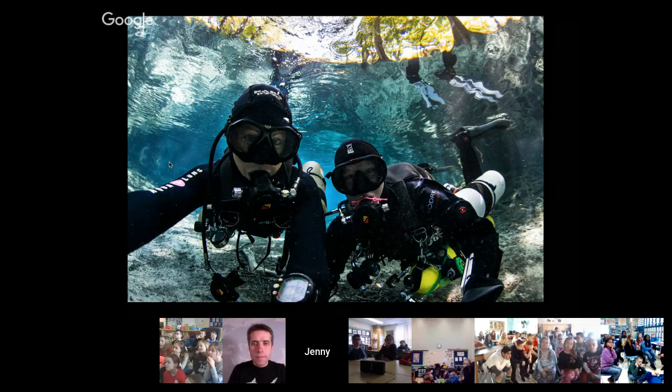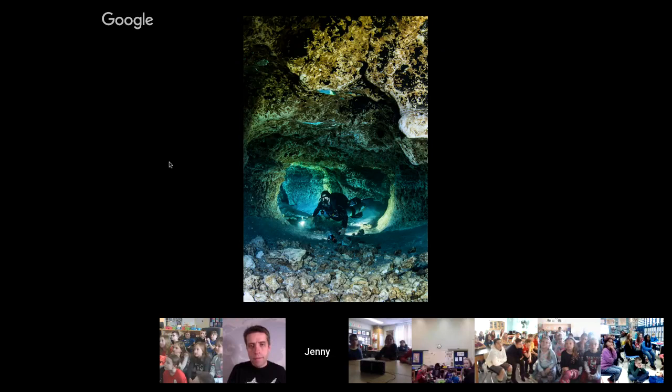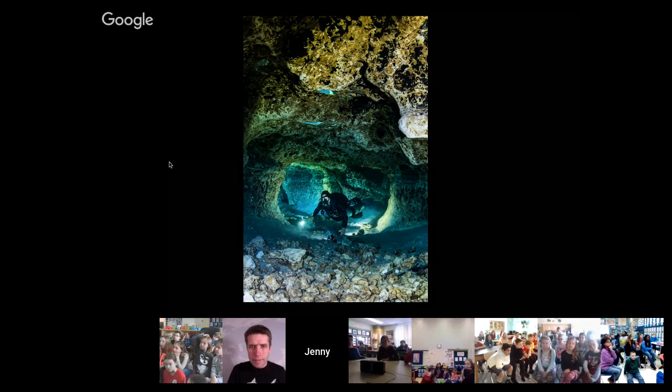And this is what it looks like once we get down there. It's actually pitch dark, but when we bring down lights, you can see that there are these beautiful colors that light up this limestone rock. Some of the holes in the aquifer, in the limestone, are very small, but others like this are actually big enough for us to swim through.